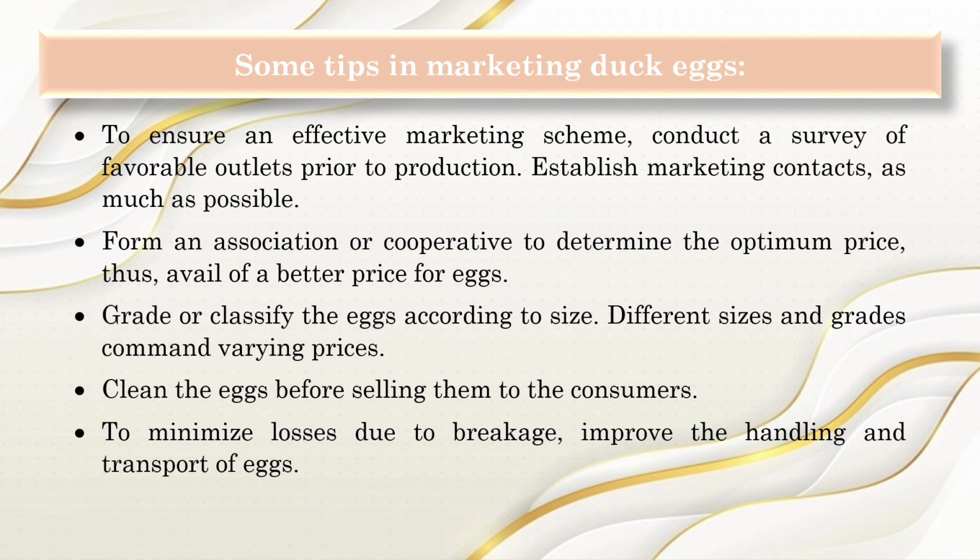Grade or classify the eggs according to size. Different sizes and grades command varying prices. The bigger the size of the egg, the higher the price.